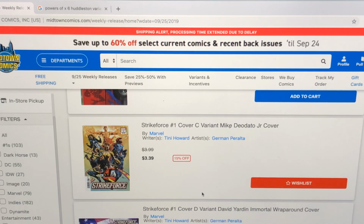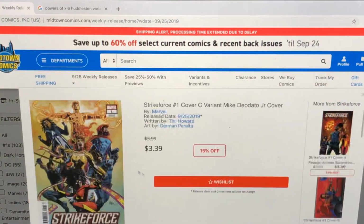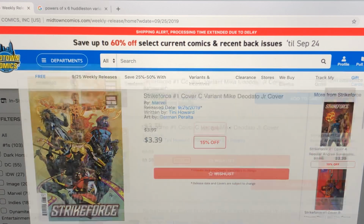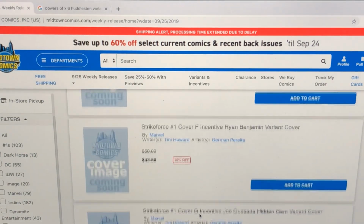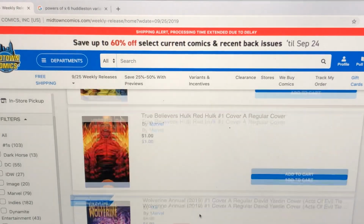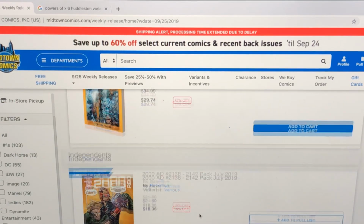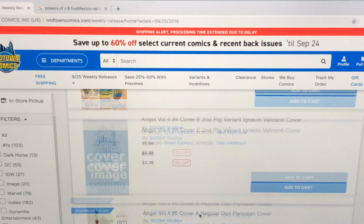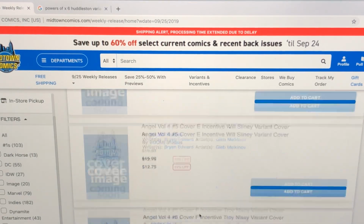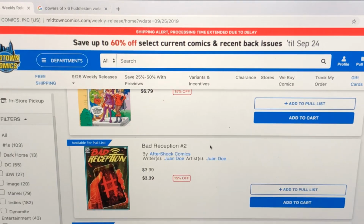Strike Force, number 1. I don't know much about this book. Looks like the C cover is sold out on Midtown already. That's by Diodato, so that might be a hot book, perhaps. And I think that's it for Marvel. Now we're moving on last to independents. There's a couple independent titles I thought looked interesting.